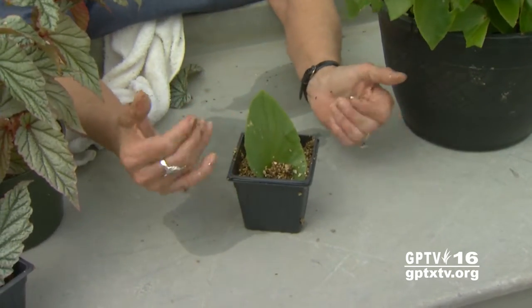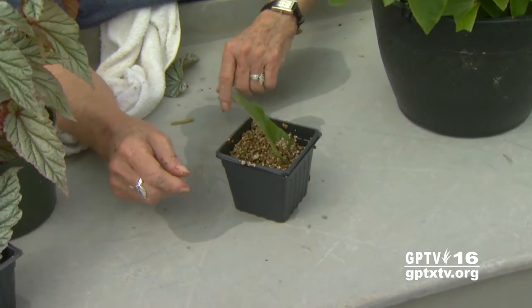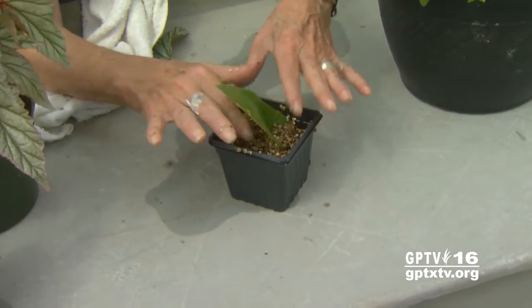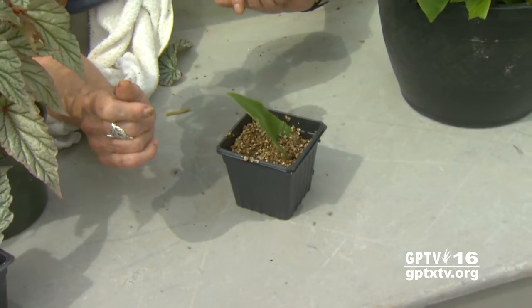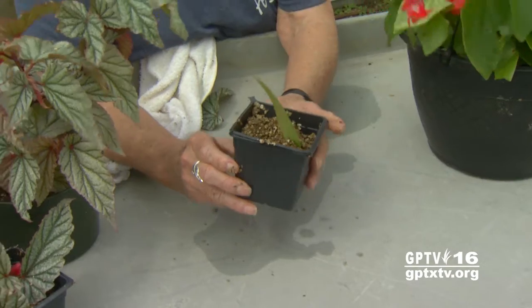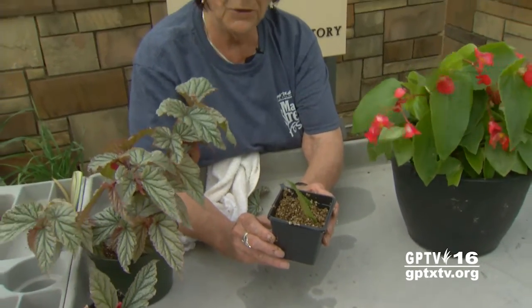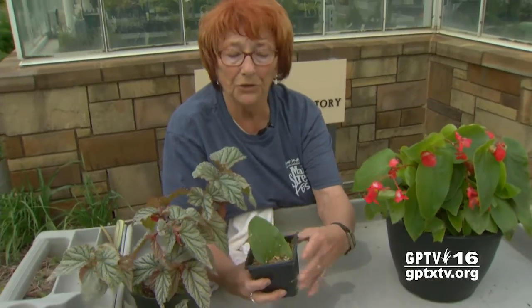If plants move, they don't root. So you can see, even though it's blowing in the wind, it's fairly stable in the media. So you can take this and just put it on your windowsill in the kitchen and water it when it's dry, and you should have some new begonias sprout out right here.